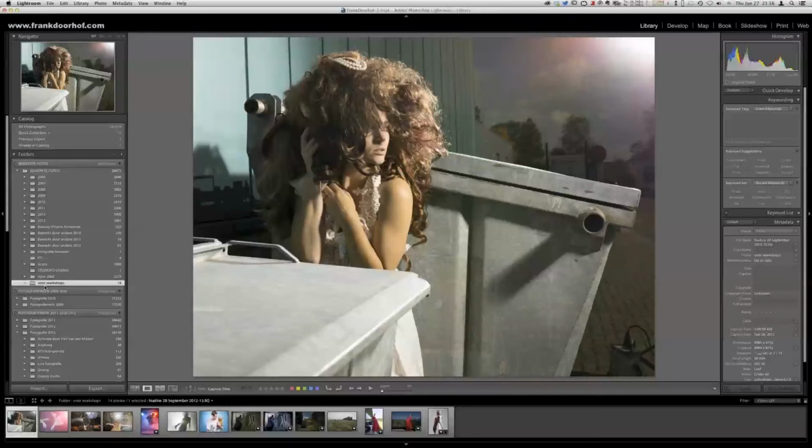Okay. James asks, which Topaz program does Frank use most often and why? And he says, great webinar. Thank you so much. Clarity, without any doubt. Clarity is something that struck me. I get a lot of the plugins from people. Frank, will you try this? Will you try that? And I have the whole Topaz bundle on my computer.